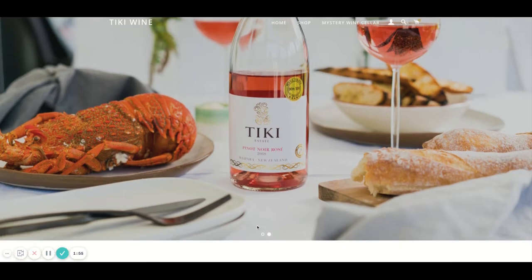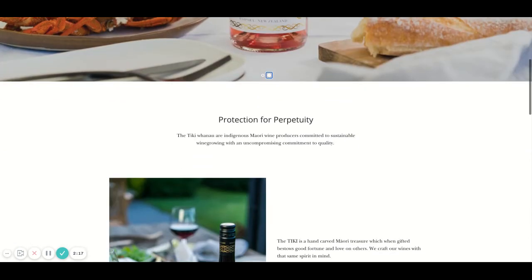I just noticed that when this switches over to the second slide, we don't have any copy or a button here. I would add a button that takes you directly to this bottle here. So if this is something that strikes their fancy, if that's what they've come for, again, they can get directly to the product, add it to their cart, minimal clicks and minimal fuss.